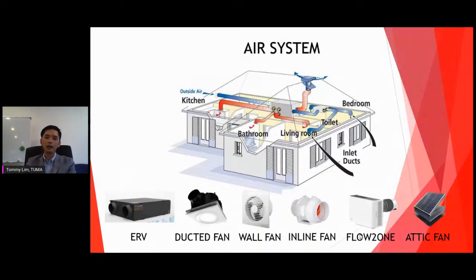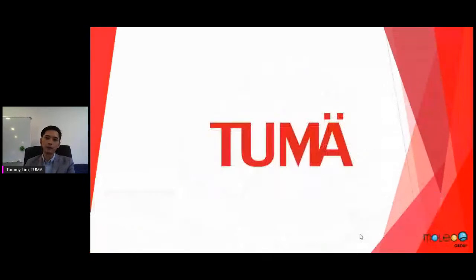So it's not like I just want to buy an exhaust fan to settle the home issue. It's not that way. You need different machines to help you take care of the problem that you're having, the rooms that you're having. So this is why today I'm going to present you the brand called Tume.